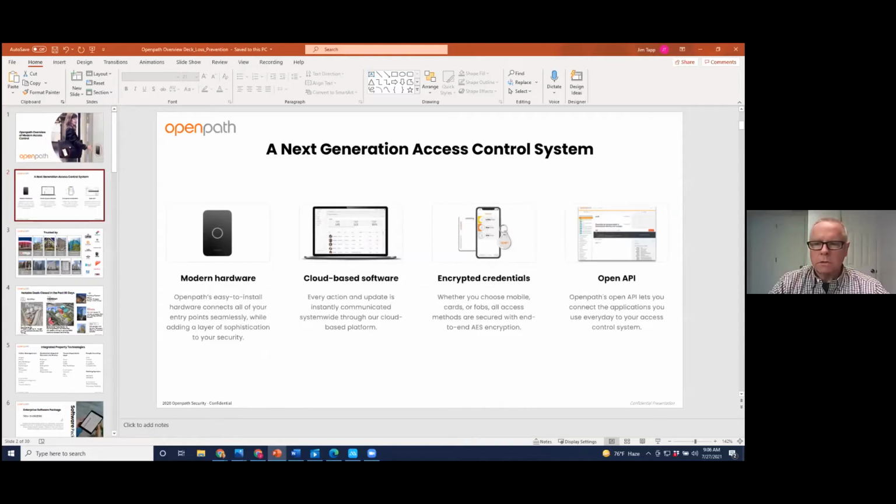A couple things worth noting about the platform is it is modern hardware. That's the reader. That's what it looks like. We make that reader, and it is Bluetooth enabled. So it uses contemporary technology. As I mentioned, it's cloud-based, which means that anywhere that you happen to be, you can log into the system software and manage the door at your store or retail space or tenant space. It's a very simple thing to do. From a laptop, from a PC, from a desktop, or even your phone, you can log in to the portal and manage the facility.